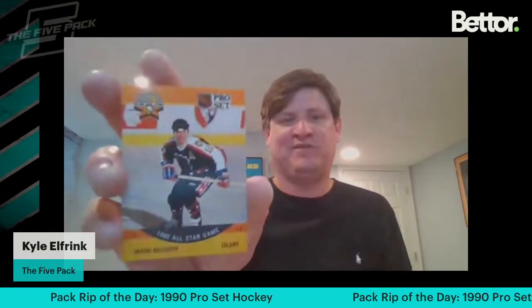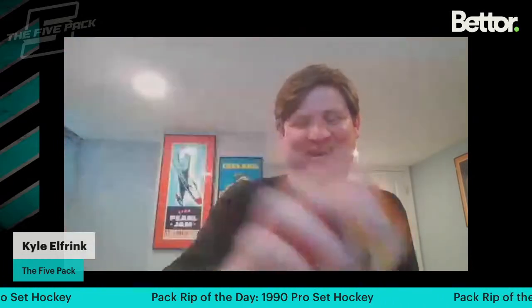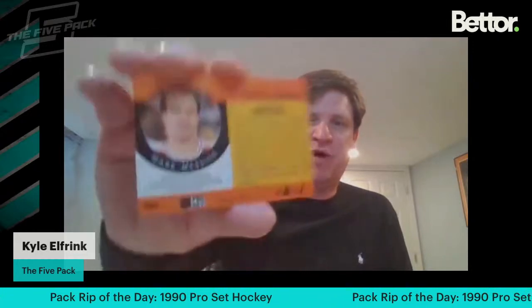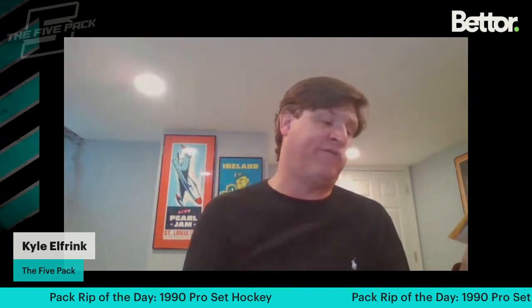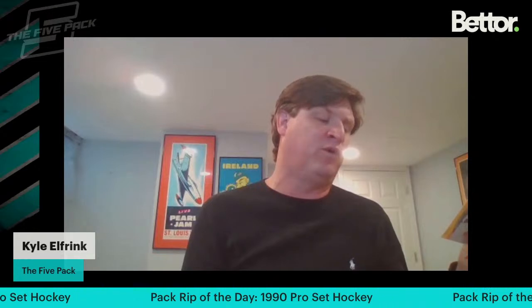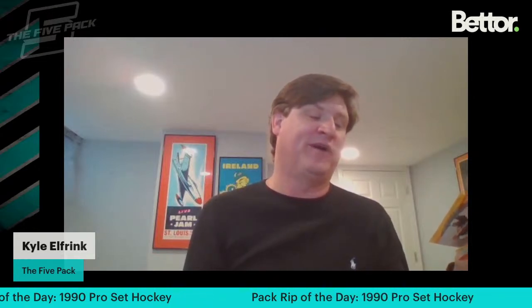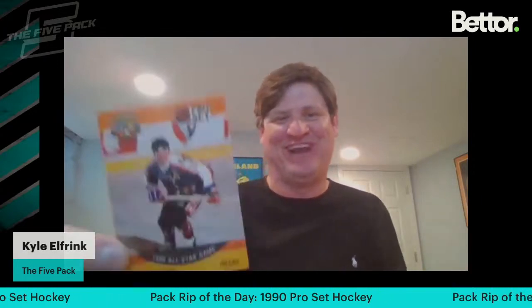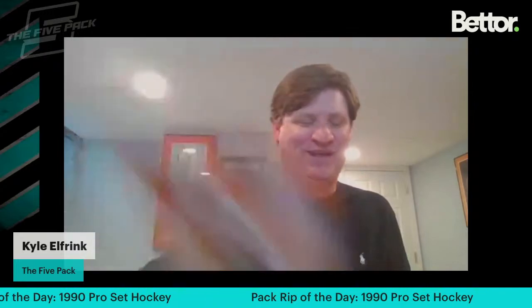All-star cards. How about that? Wow, our second Mark Messier. That's an all-star card, so I guess we call it a different card. Here's another angle of Mark Messier with hair. There you go. It says fun facts and figures, or all-star facts and figures. The Wales Conference scored the fastest 4 goals in 4 minutes and 26 seconds during the 1980 All-Star game in Detroit. 4 goals in 4 minutes. Even the Maple Leafs don't give up that many goals in the playoffs.